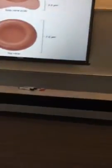Showing you the size of a red blood cell. Generally, they're considered to be less than 10 microns across. That's some kind of rule of thumb you can remember. About 10 micrometers across. Your smallest capillaries will be half that size, which means if you get through some of the small capillaries, your red blood cells have to fold in half.